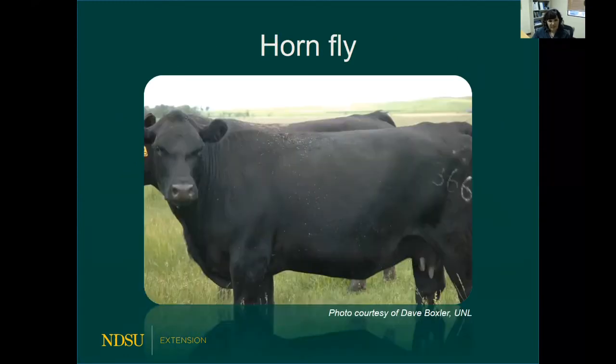So the first fly I'm going to talk about is horn flies. These are one of the most economically damaging pests, with losses in production and control costs exceeding $780 million in the U.S. alone. These are going to be found on the back and sides of the animal, and sometimes under the belly in warm weather. You may not be able to see the individual flies well in this picture, but there's more than enough on this cow to warrant treatment, and I'll talk a little bit about how you might be able to estimate your fly populations in a minute.